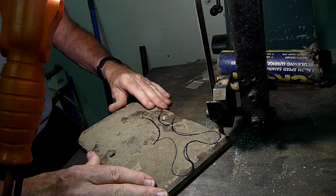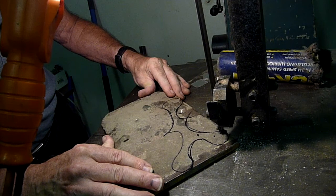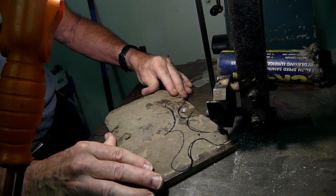I probably will have cut 150 feet of steel, making brackets and such, cutting off pieces of bar stock and all that sort of thing before the project's done.